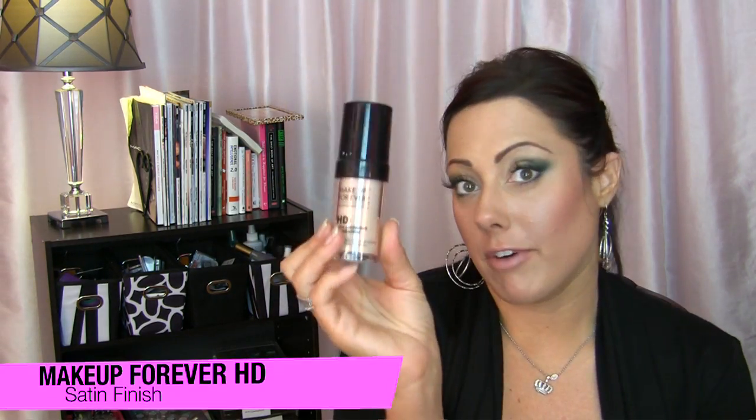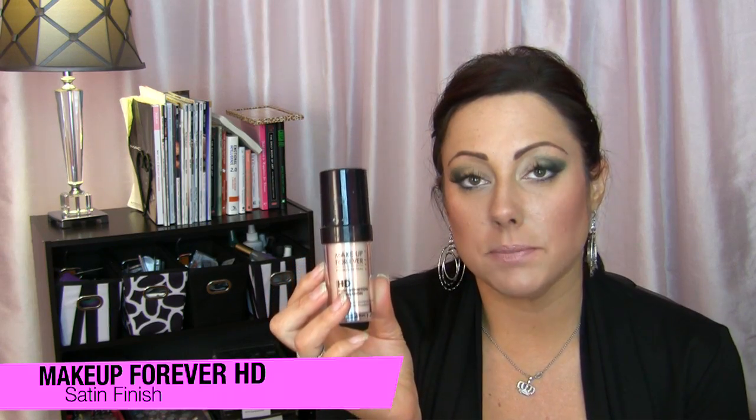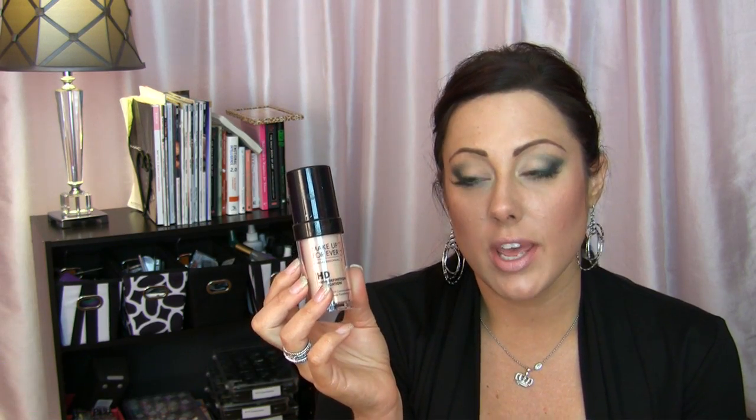It's the Makeup Forever HD. This is a pricey one too, but it has a satin finish, and I think why everyone loves this one is it looks very flawless on the skin. It blends really, really well.